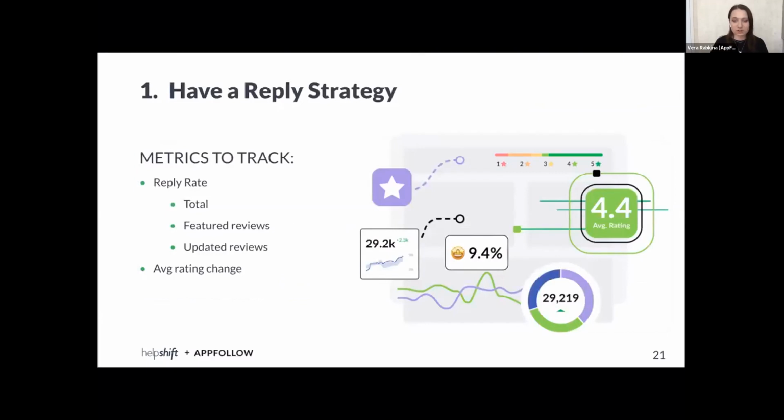So if you're building a reply strategy, the metrics to track here are reply rate, which means what share of reviews you decide to reply to. It includes not only total rate, which is basically how many reviews you reply to at all, but also whether you pay special attention to featured ones. These are reviews displayed on the store page, and updated reviews. These are reviews by loyal customers who come back to update the review they previously posted. By segmenting your reply to review approach, you equip yourself with more tools to manage, and you get more insights into what works for your app. Another important metric here is average rating change, which basically defines whether the users are happy with your replies and, as a result, go back and update the review rating to a larger amount of stars.